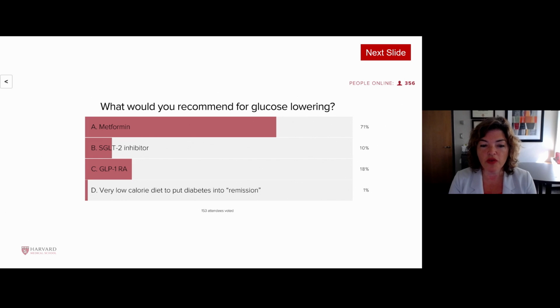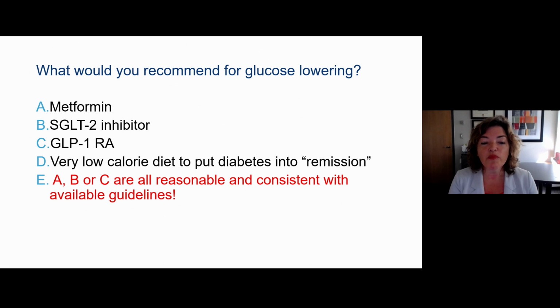I think this is where we're at. Okay, great. So we have the majority of you advise metformin. Some of you, it looks like the next is GLP-1s, and then SGLT2s is in there in the mix. So of course, this is the tricky part. So A, B, and C are all reasonable. So that means you were listening, and they're consistent with available guidelines.